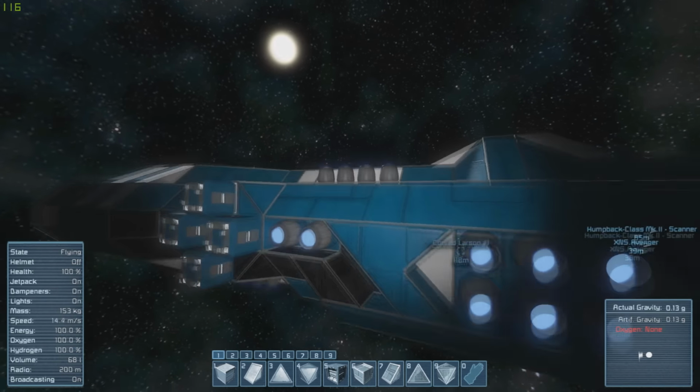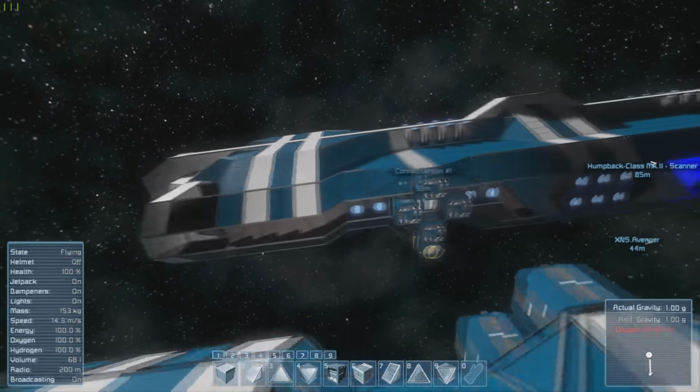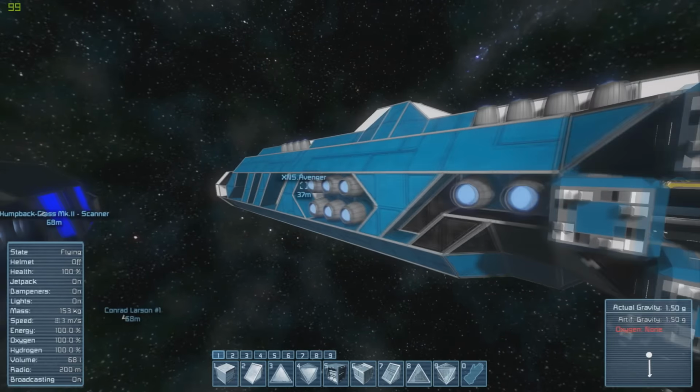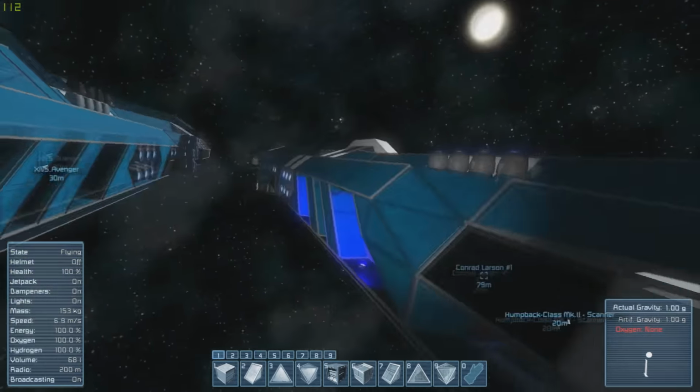This is someone's attempt to recreate my ship solely from what they could see in the trailer, and I have to show you this because I am so damn impressed by it. Unfortunately, I can't remember the name. I will append that with an annotation here. But this is the KSH Fleet Avenger.